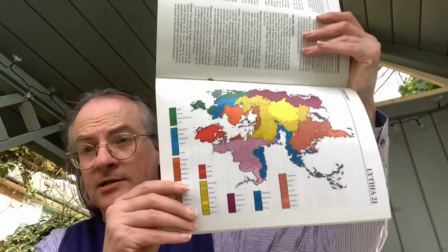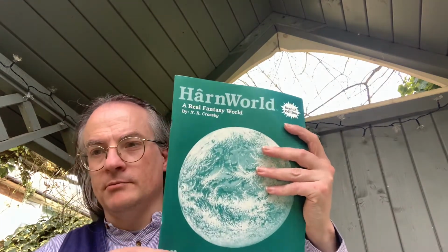And we have maps of the languages. You just see how much work has gone into creating this setting. I believe the game probably went to 3rd edition, and you could buy supplements and work them into a folio. Obviously, they each came on file holes, so you can put them into a folder and so on.